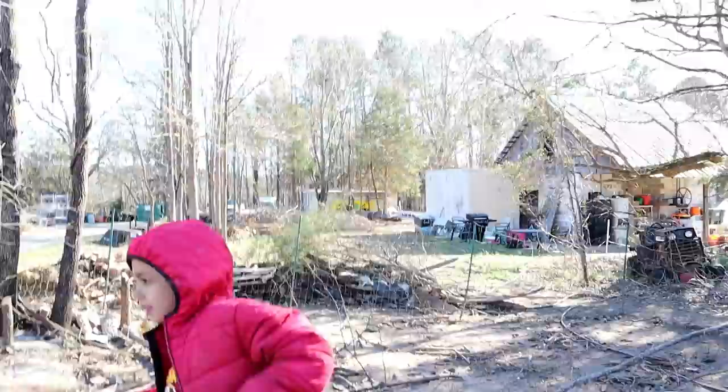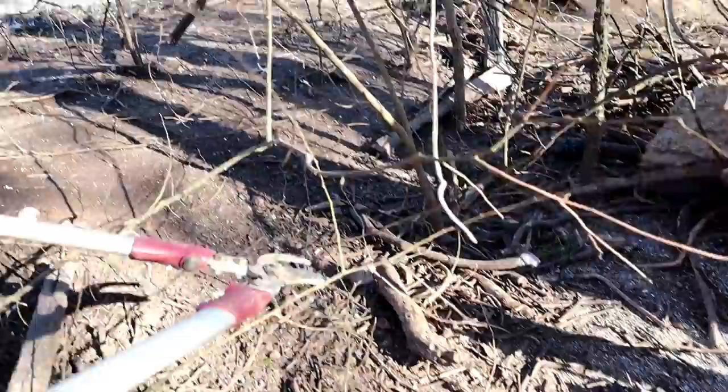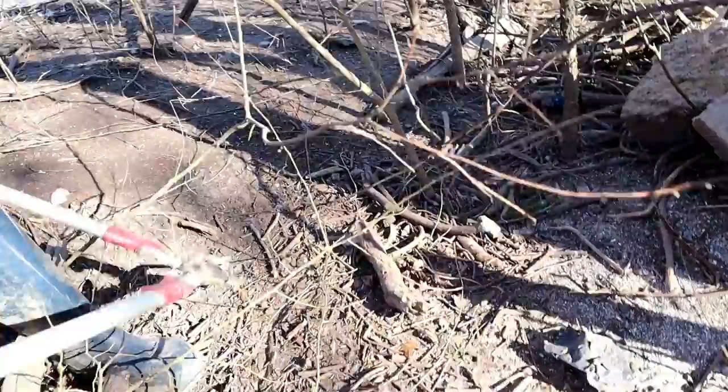Take that. Be careful, don't get poked. See those thorns on there? Yep. It's fun. There. Right there, right on you. Get that other big one right there. Where? Yeah, and then the one beside of it.